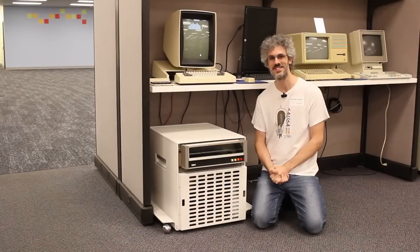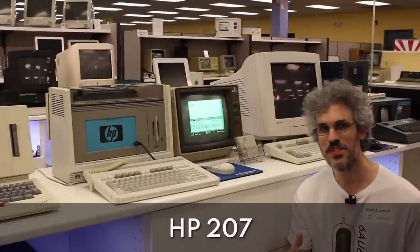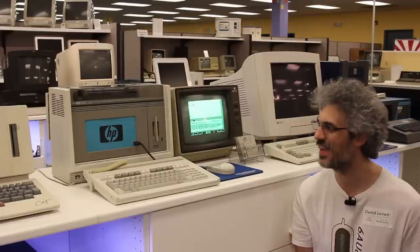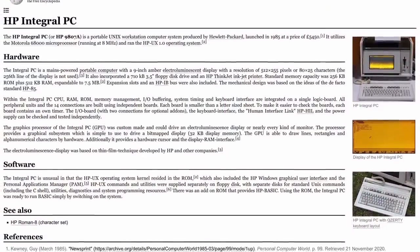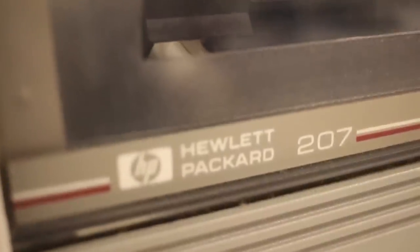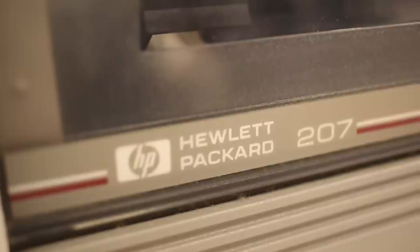Like I said, this is the Genesis and one of my favorite machines in this room. The next machine that I have absolutely fallen in love with in this room is this little HP 9807A, or Integral Computer, I think. But if you look closely, you'll notice it says HP 207 on it. And that's because this is actually a prototype for that machine.